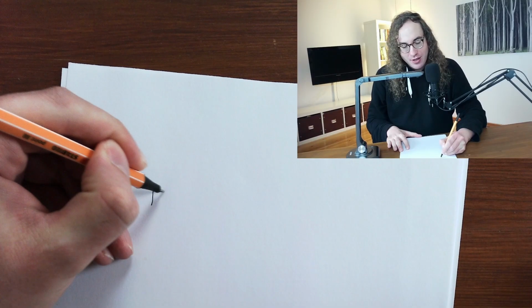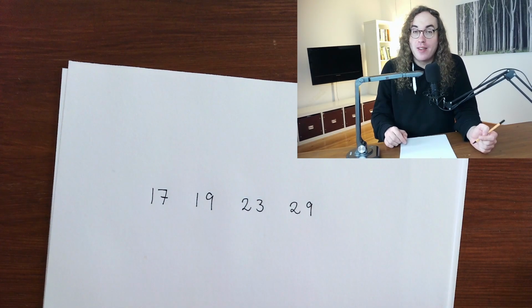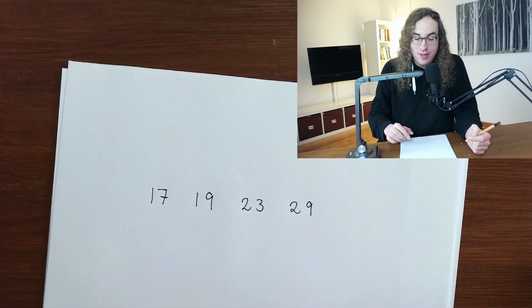So there's a good example if you want to tell people what the problem is in these games where supposedly there is a clear continuation of a sequence. Let me show you. 17, 19, 23, and 29. There you go. What's the next term in the sequence? And what's the pattern of these numbers?